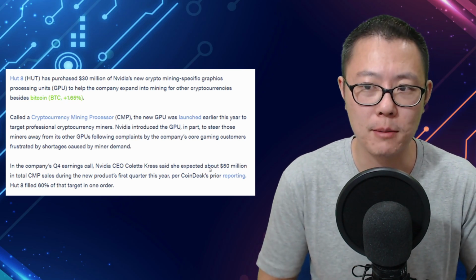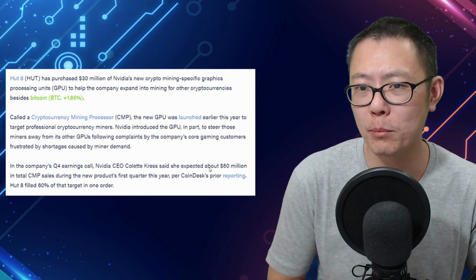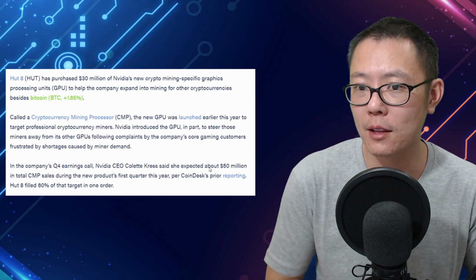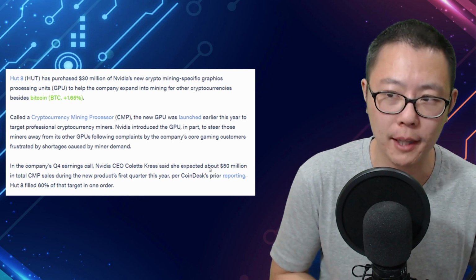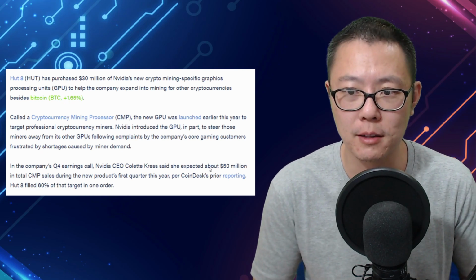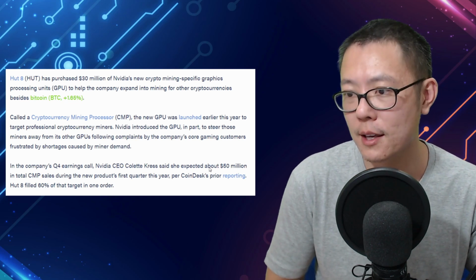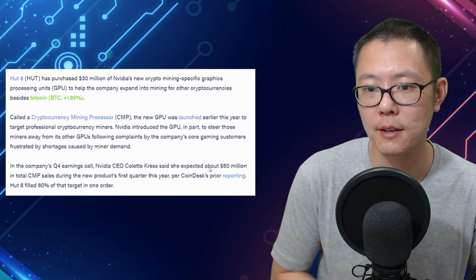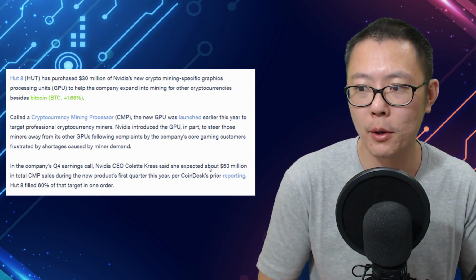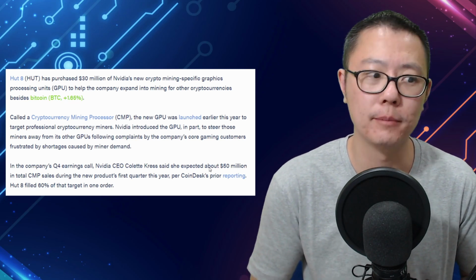Called a cryptocurrency mining processor, CMP, the new GPU launched earlier this year to target professional cryptocurrency miners. Nvidia introduced the GPU in part to steer those miners away from its other GPUs following complaints by the company's core gaming customers frustrated by shortages caused by miner demand. In the company's Q4 earnings call, Nvidia CFO Colette Kress said she expected about $50 million in total CMP sales during the new product's first quarter this year. Per CoinDesk prior reporting, Hut 8 filled 60% of that target in one order.